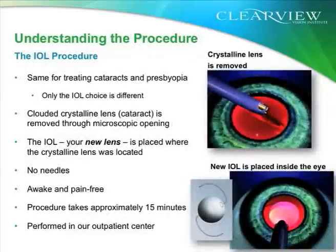Regardless of your choice of IOL, the procedure to treat your cataract and near vision loss is the same. First, we numb your eye with eye drops. The crystalline lens is removed and replaced with a new high-resolution presbyopia-correcting IOL. This simple procedure takes place in our comfortable outpatient center and lasts about 15 minutes.